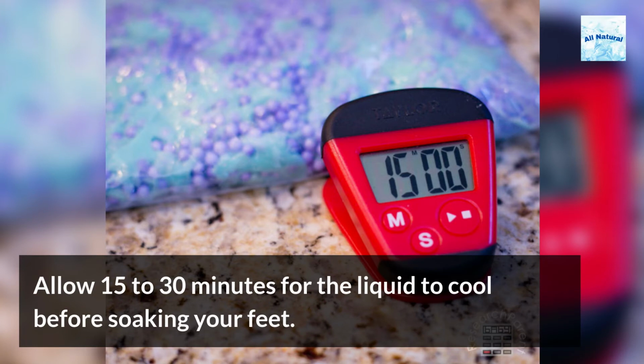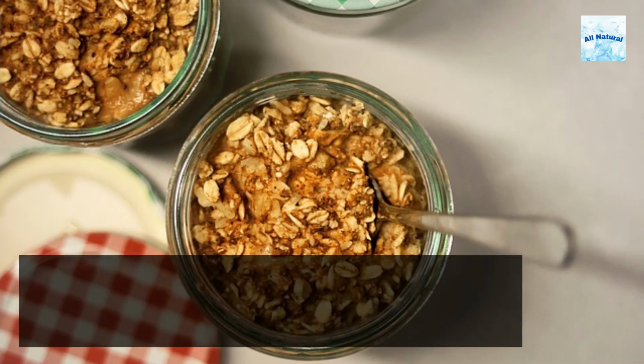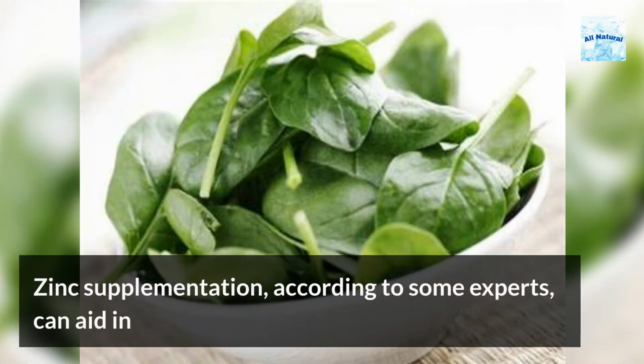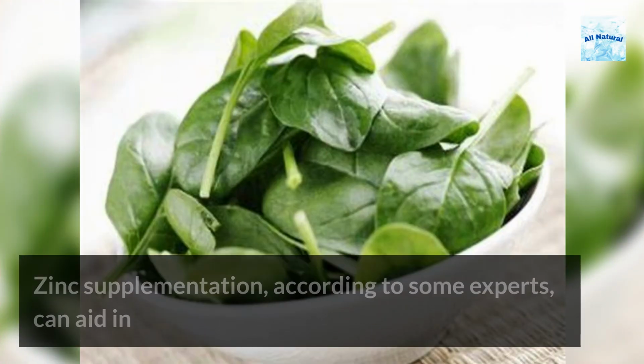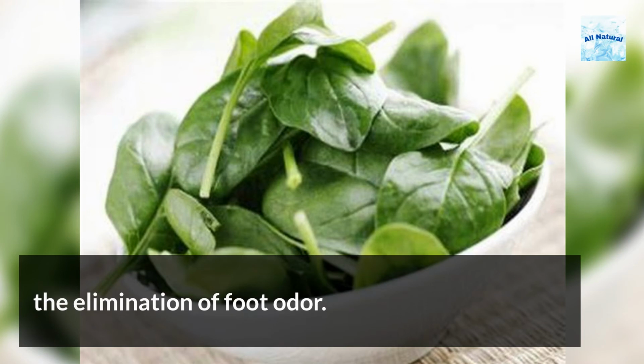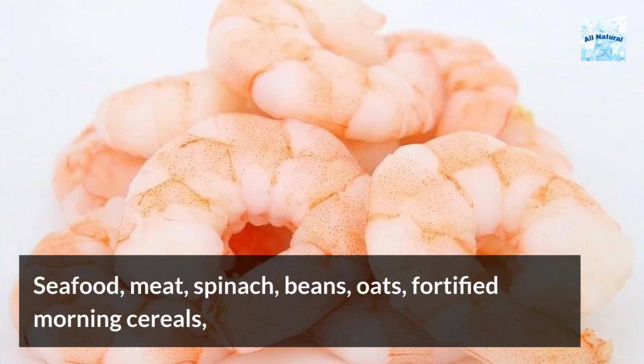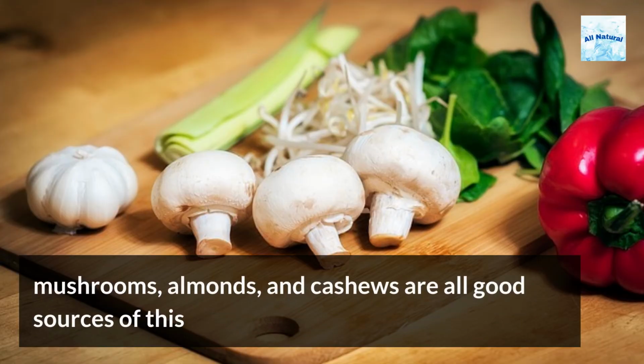9. Add zinc to your diet. Zinc supplementation, according to some experts, can aid in the elimination of foot odor. Seafood, meat, spinach, beans, oats, fortified morning cereals, mushrooms, almonds, and cashews are all good sources of this mineral.